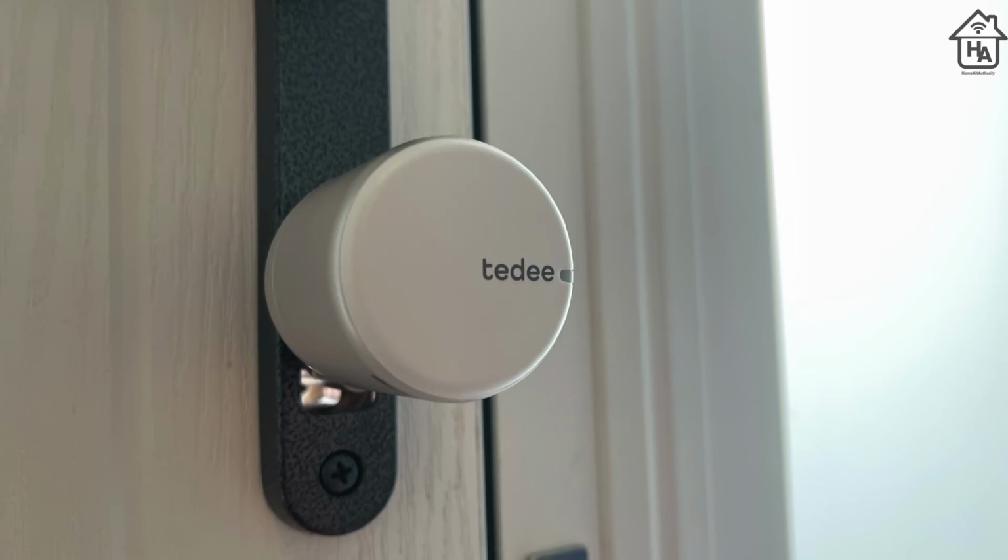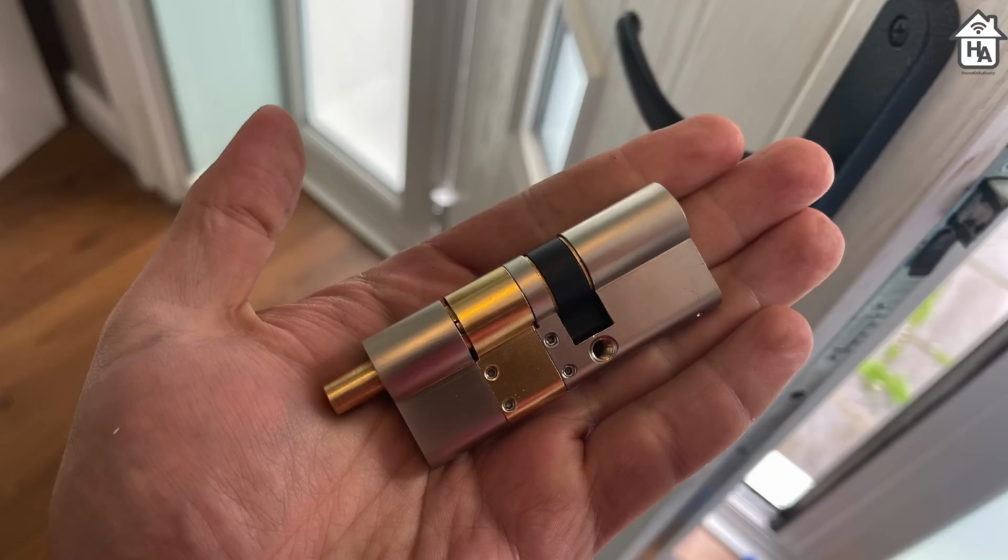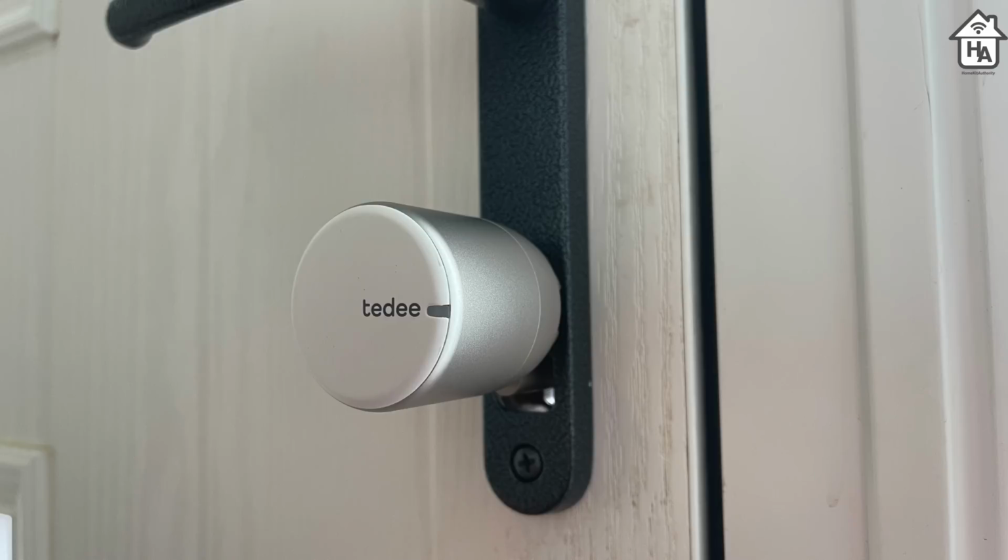As I've said, in most cases, you only need to retrofit this device, but in my case, I did need to replace the lock cylinder, which you also can buy from Tedee as well. The lock uses Bluetooth to connect to your smart home, and during my experience with it, it's not lost a connection, and this is one of those devices that I think has been rock solid.